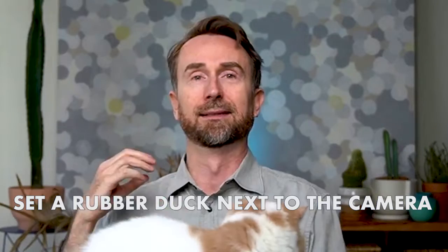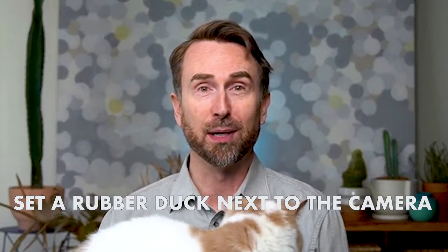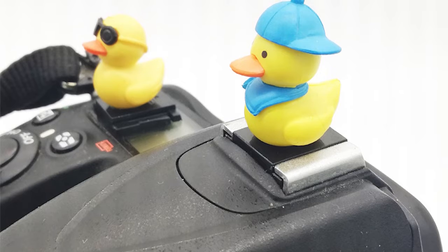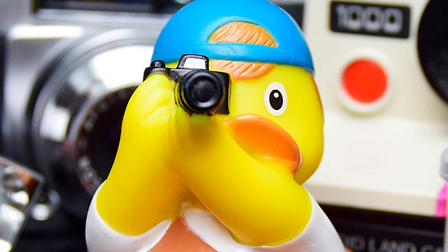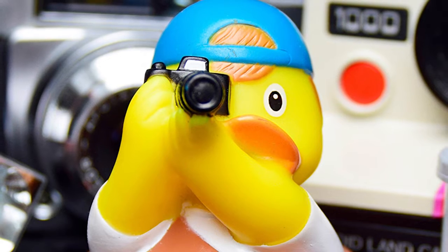Use a teleprompter. Set a rubber duck next to the camera. This is actually an old trick that people have been doing for a long time, just to make the camera itself seem more warm, more alive.